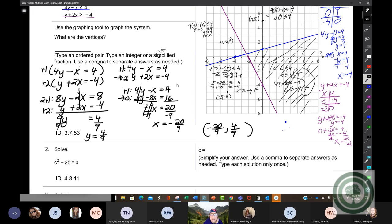But I want you to see, our first answer was false over here. I want you to see what the other answers are. So let's use y plus 2x is greater than or equal to negative 4 with this point right here. So we're going to have y, which is 2. 2 plus 2 times negative 6 is greater than or equal to negative 4.